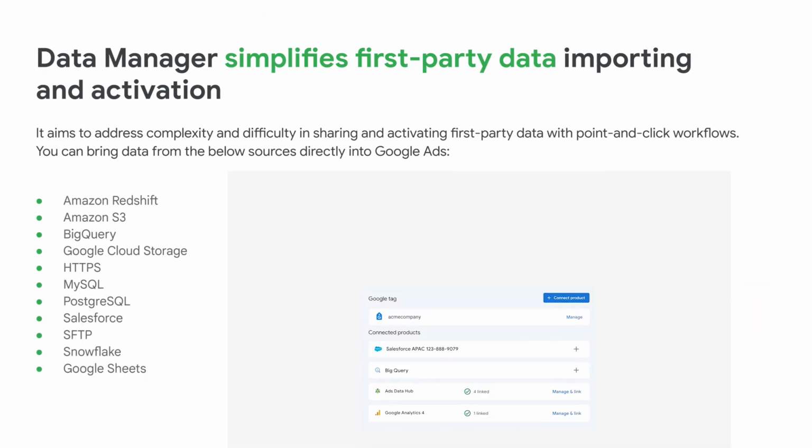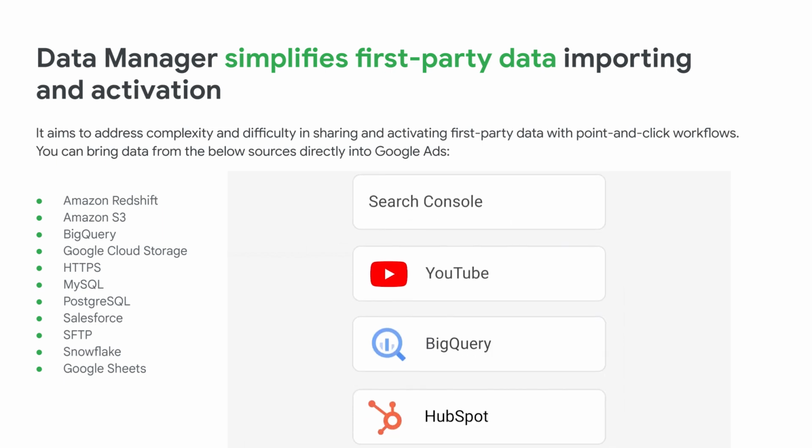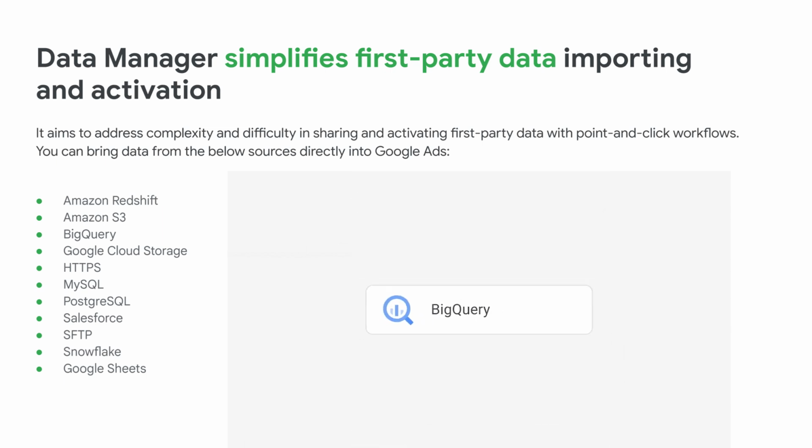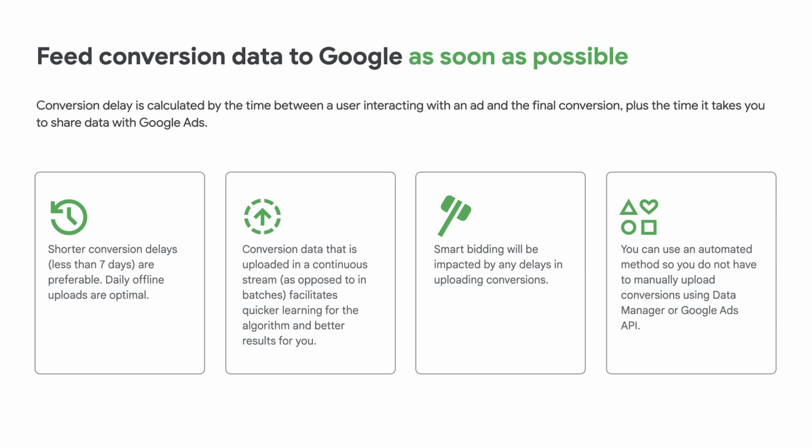The newly launched Data Manager simplifies first-party data importing and activation. For example, you can import modeling data directly from BigQuery or Google Cloud. Feed conversion data to Google as soon as possible, ideally daily or at least within 7 days. It allows the algorithm to learn faster and to start delivering better results for you faster. You can use automated uploading methods by using Data Manager or Google Ads API.